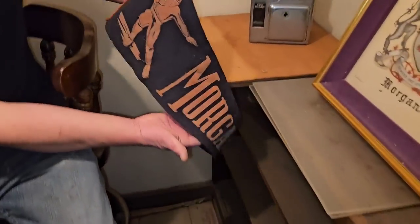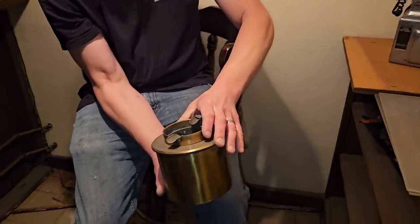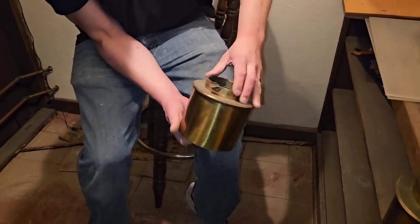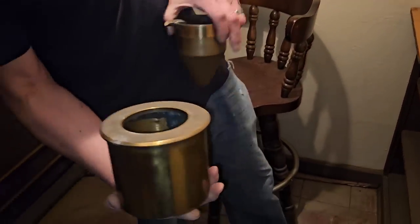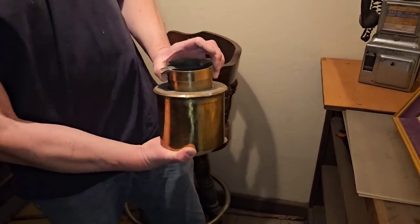Look at this little pet. Morgan. Wow. Oh my gosh. That's a brass ashtray. I mean, it's heavy. Oof. I don't know what they were made from. I think from a U.S. military shell casing. Yep. See, it had something right here. Oh, see, there's the top. And we'll go like that, see? Military shell casings. That's pretty cool.